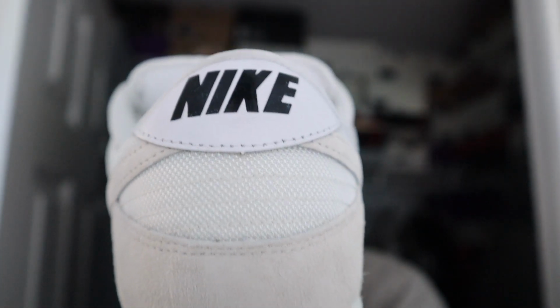So yeah, I like this pair right here. I would definitely cop it for retail. So I'm going for the drop on May 29th, hoping I can secure my pair on SNKRS. And y'all can see what we got in the back right there. That is not embroidered.